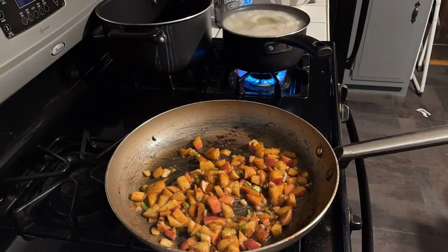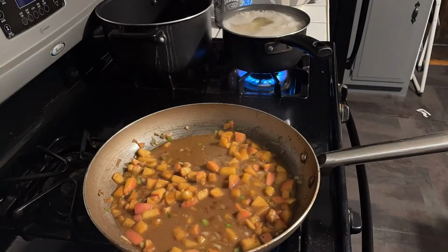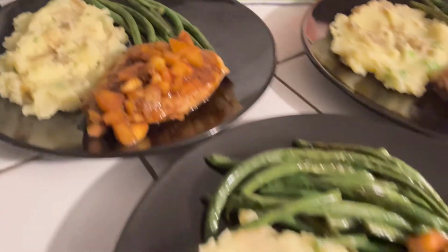This is also another HelloFresh meal. The total prep and cook time is 45 minutes, and calories is only 640 per serving, which is amazing. It is delicious. Dinner has been served for Monday. Look how awesome this dish looks.